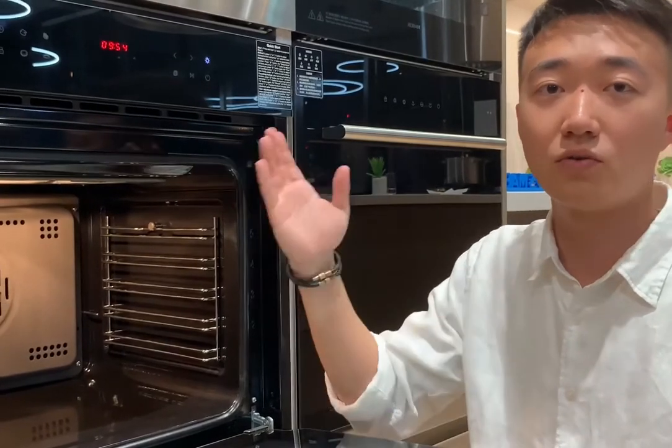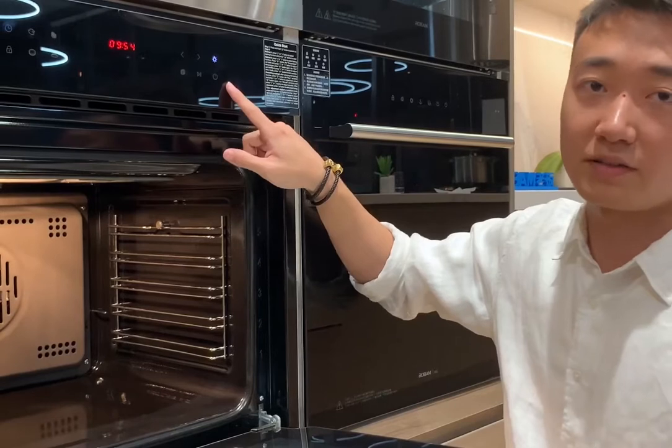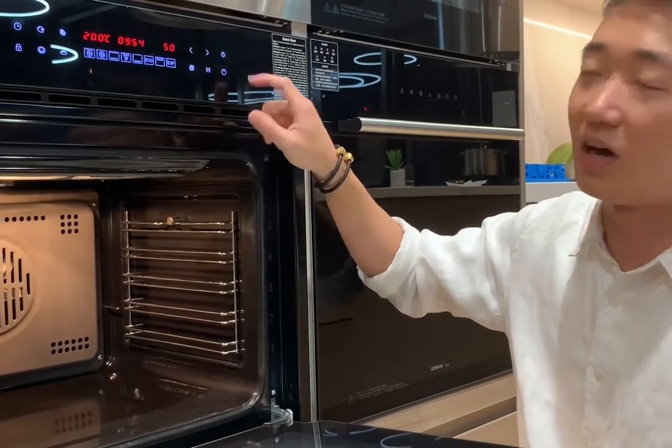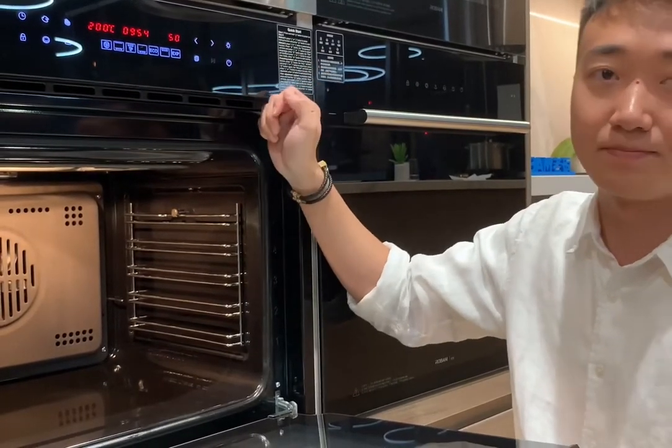Okay, now let's go to the control panel. Here is the power button. We press here and hold for a second. The oven is turned on, and all the indicators here light up.